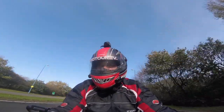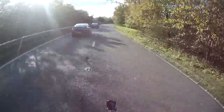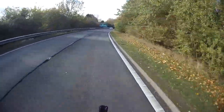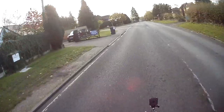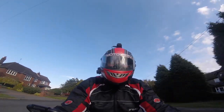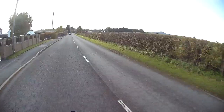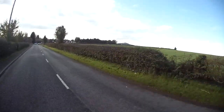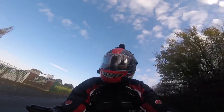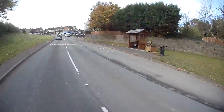Mirrors again. That's better. It's amazing how different the bike performs in cold air. It really seems to like the cold air. That's where we're heading, up there. The old Bluebird factory, where they used to make the toffee. And here it is.